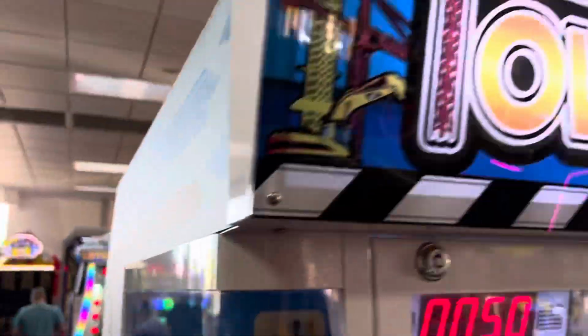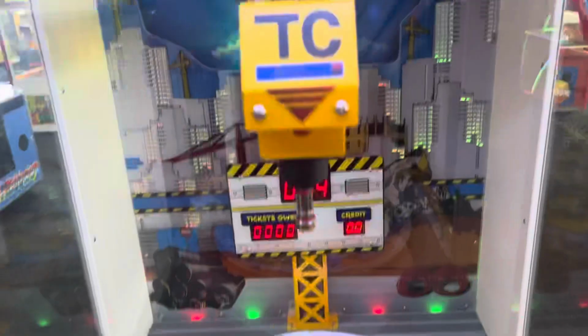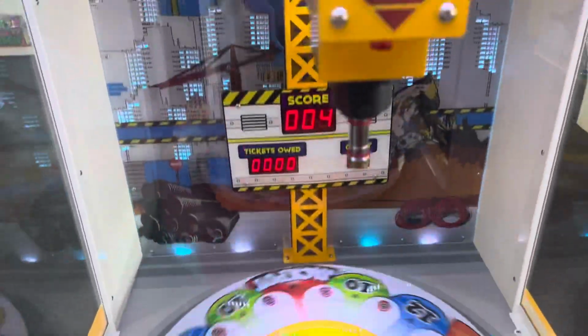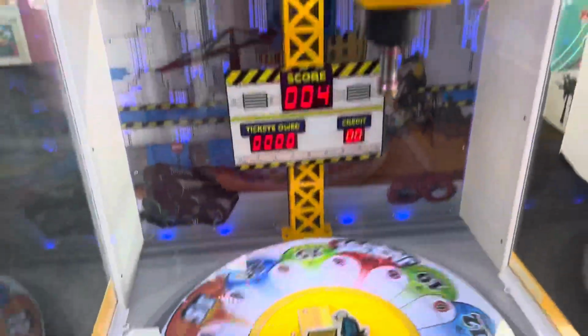And back here is Tower Crane, which this game's actually not that hard to win. I know Arcade Wizard won this a bunch of times. There's a little metal pole right there, and you try to drop the little pole onto the jackpot space and win the jackpot. It's actually a lot easier than it looks, believe it or not.